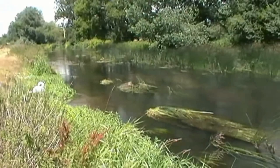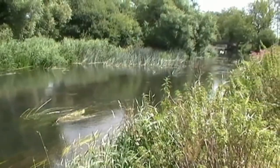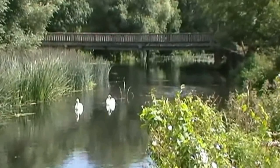There are shallows, bends, deeps, glides. Can be weedy though in summer, but there's plenty of places to fish. This is the famous School Bridge.